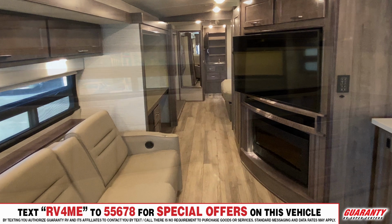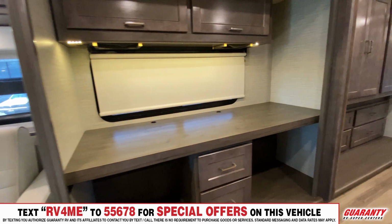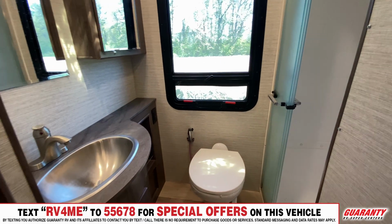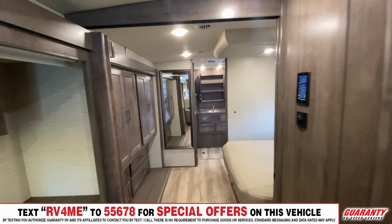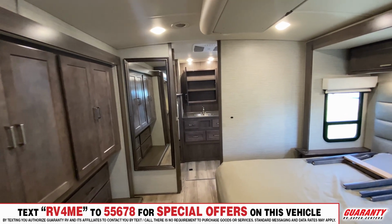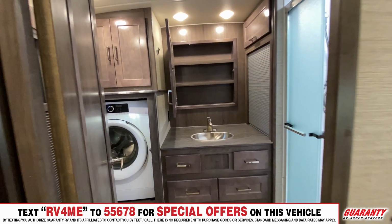As you move back, look at that. You've got a desk with some drawers. Very nice there. Very nice sized bathroom with lots of light, glass shower doors. And as you move back into the bedroom area, you've got a nice walk-around queen size bed. Lots of storage, counter space or cabinet space here.